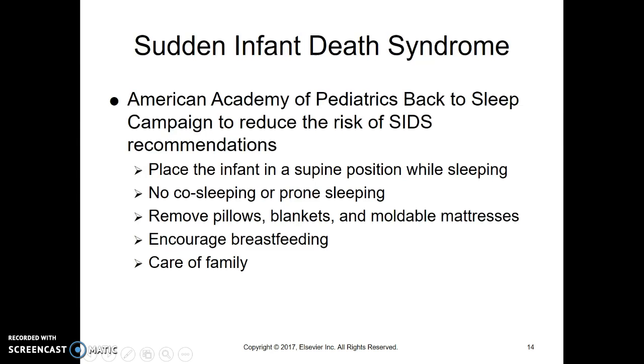Other things that make the risk higher are co-sleeping, especially on couches, and then sleeping prone, sleeping on their stomachs, sleeping with pillows, overheating, so they have too many blankets, and then soft mattresses. Baby crib mattresses are quite firm, and that's what babies should be on, with no pillows, no blankets, just a blanket sleeper. Breastfeeding helps.